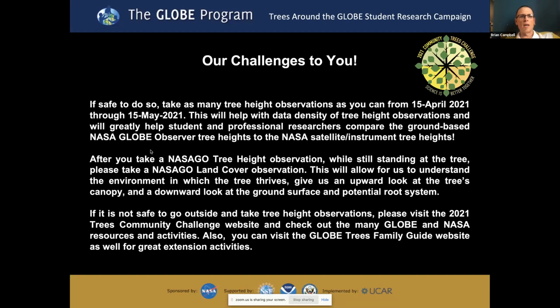get a picture from the base of the tree, a picture in all four cardinal directions, north, south, east, and west. But then you can also get a picture looking up underneath the tree to look at the tree canopy, and then you can get a picture of the ground, basically where the tree trunk is, or the root structure, or the ground surrounding the tree. So this really helps us paint a bigger and better picture of what the environment is like surrounding that tree.